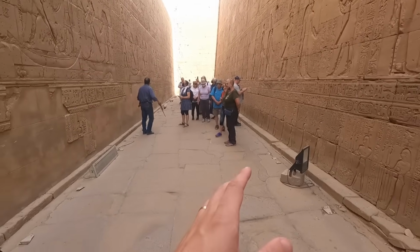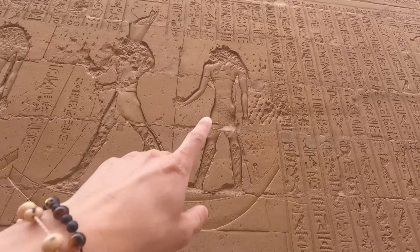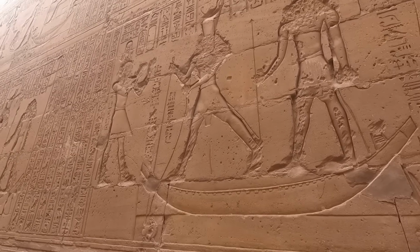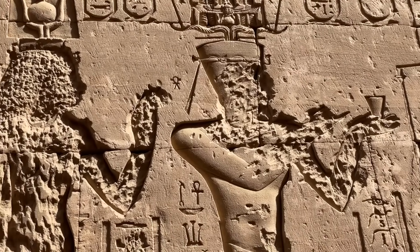So we're back in the outside area. Always a bit clearer to see the hieroglyphics. So you can probably see how a lot of the kings don't have any faces. That was apparently the Christians at the time. They defaced all the kings. So pretty much all of them around here are defaced.